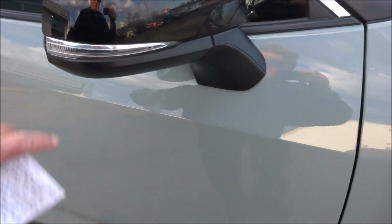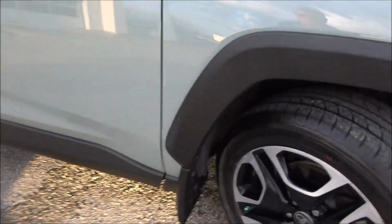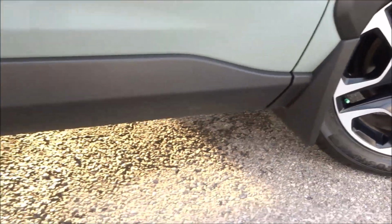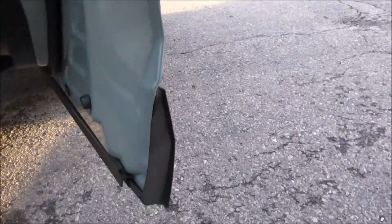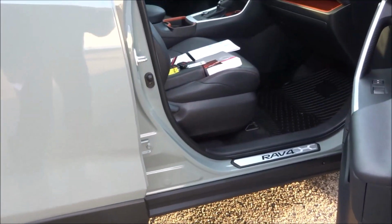We also have LED lights in the mirrors, and you'll notice all blacked out mirrors, blacked out trim, top and bottom, of course, over the wheel arches. And that continues down to nice big stout splash guards front and rear. Cladding that not only protects the lower doors, so that lower 6 inches is all covered, but also goes all the way down on the underside of the rocker panels as well, protecting those too.